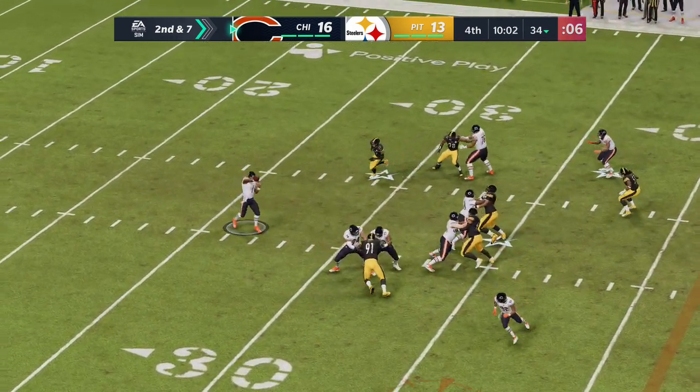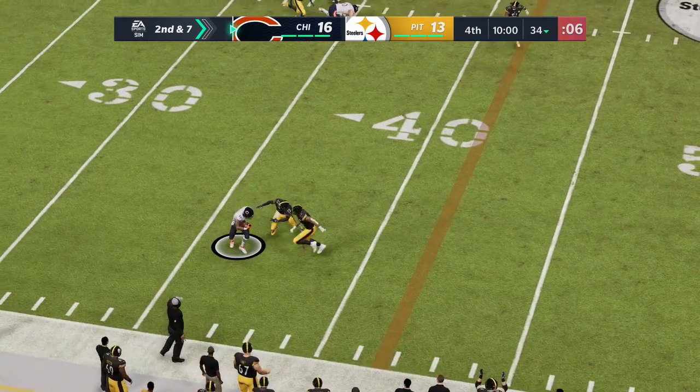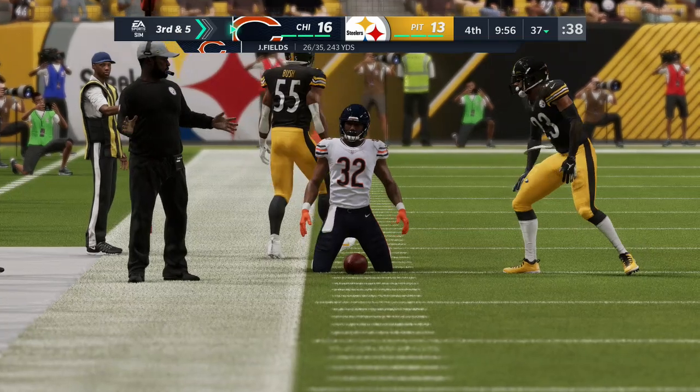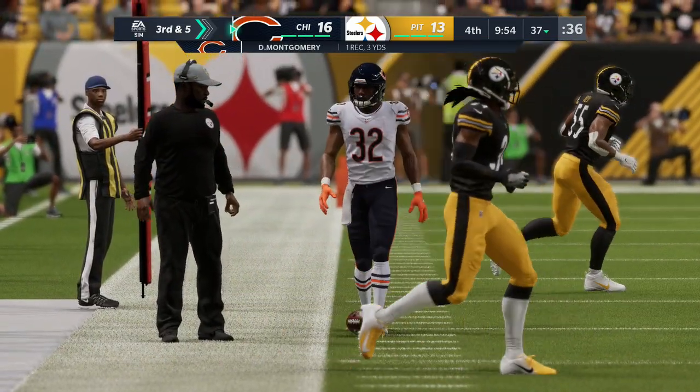A play-action fake. They'll look to throw. And he finds Montgomery complete. Call it a gain of 3. And all of a sudden here, it's third down.